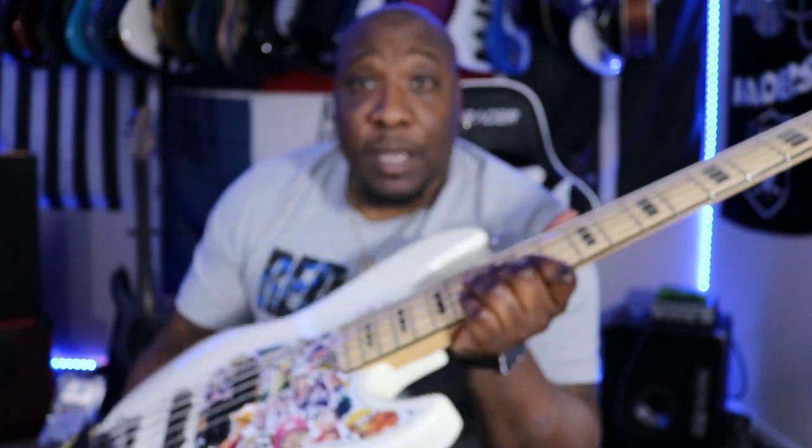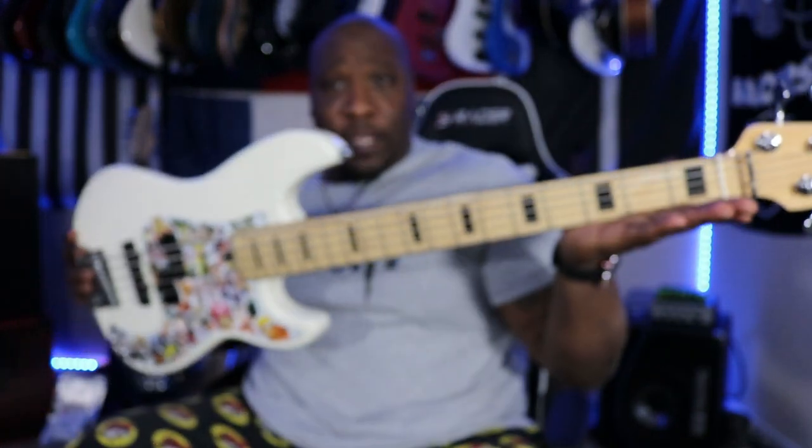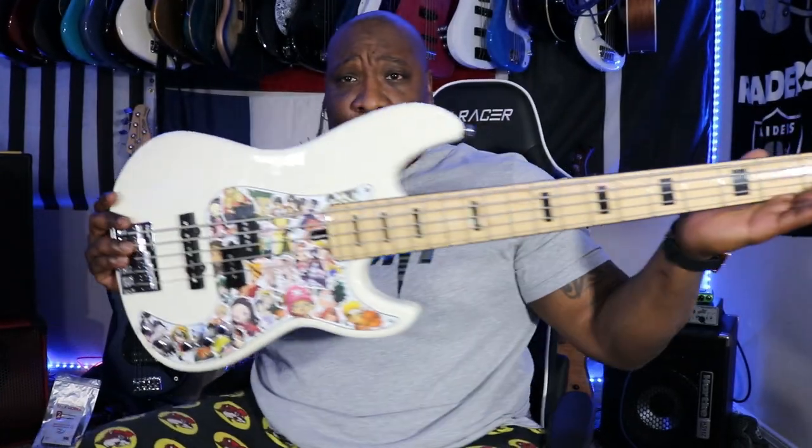So the V7 has the rosewood neck. Sounds great, it's a jazz bass. And then I put the maple neck on this one because, you know, white and maple looks clean.